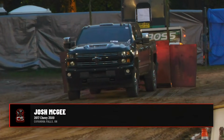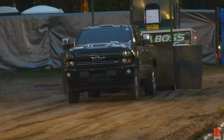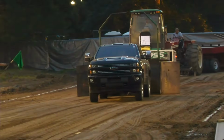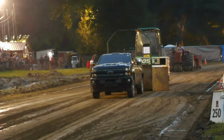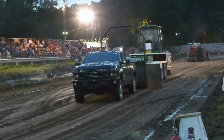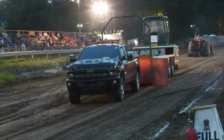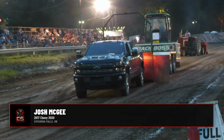Josh McGee getting set to go with the 17 Chevy out of Cuyahoga Falls. Josh's distance 245.32, 245.32.